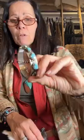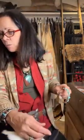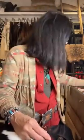Beautiful turquoise all the way around. It's a bangle. We found these in market. We don't usually buy bangles, but these were really extraordinary pieces. And they're stamped on the inside as well. Just very nice work. And the price on this one is $300. And the buy now is $750. So at a really good price, below half price.